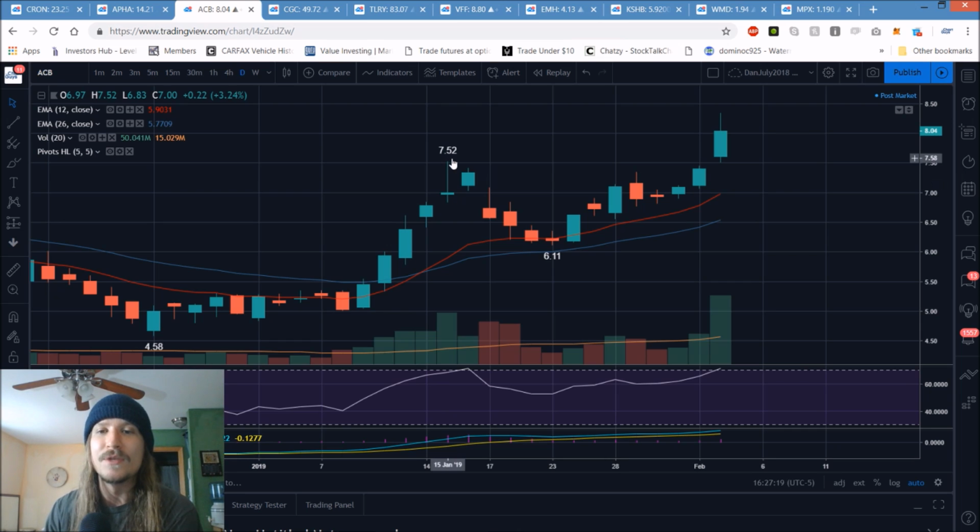Holding up the strongest, ACB, second strongest hourly consolidation, beautiful bull volume and follow through on the break of 752 key resistance. So this is essentially a bull flag where we had our high, the consolidation, here's our lower high, a handle of sideways healthy consolidation, and then continuation on the big breakout.